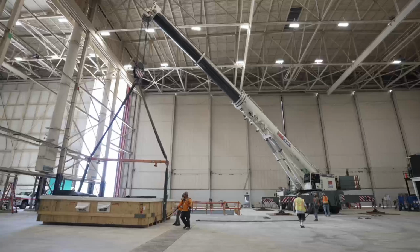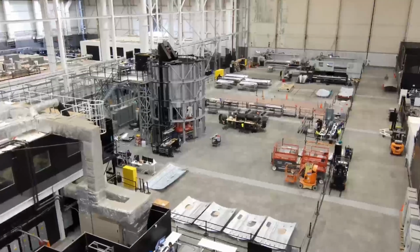We will see the entire factory, every single work center become alive. We will see hardware flow from one work center to the other. We'll lean on our digital systems, our enterprise systems. This is truly the first year we're going to have a fully functioning factory for Terran R.